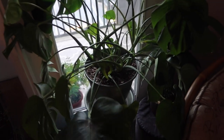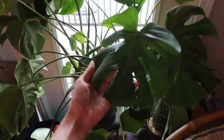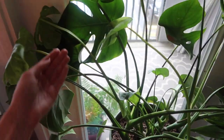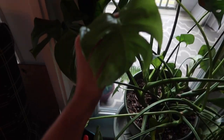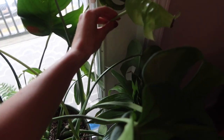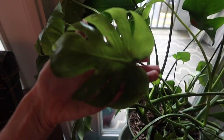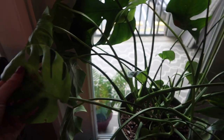This here is my gorgeous Monstera. It is so big and thriving. It had at least 5 new leaves on it. Let's see, we have here 1, 2, 3, 4. This one got a little wilted. I know there's one more. Oh, I think 5. I think it's this one. But all a couple weeks ago, they just sprouted out.